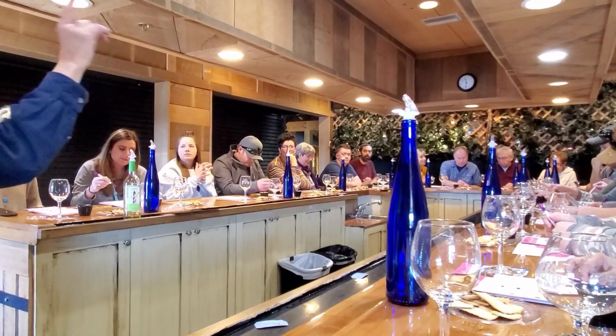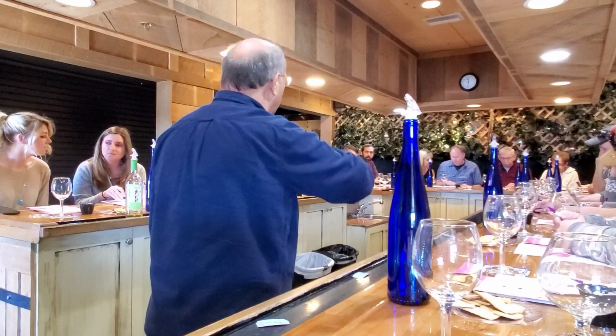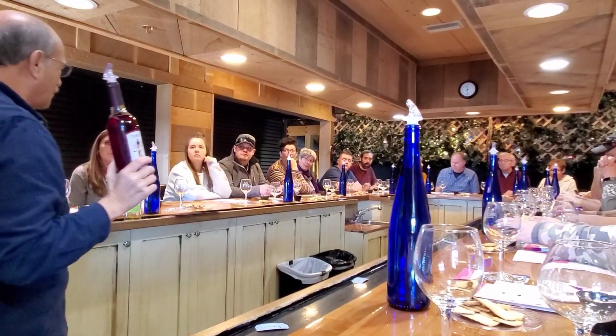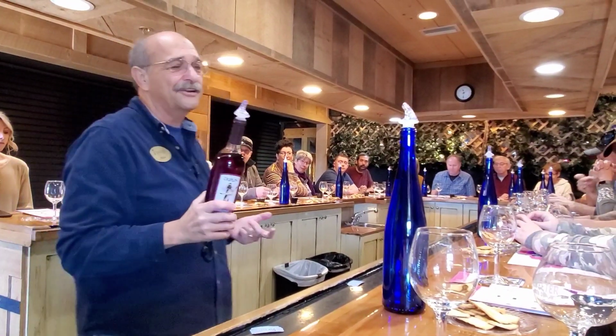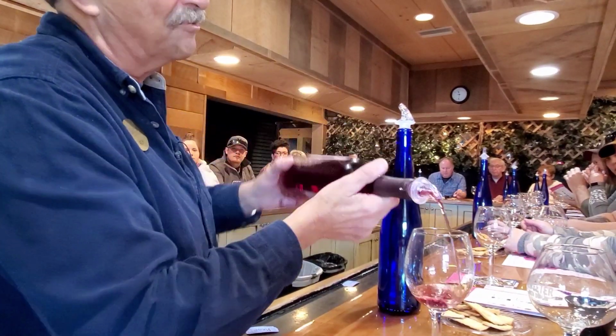It's called Burgundy, and it's also an original wine, one of the original three wines that we started the winery with. This one, when I start pouring it, you're going to notice something right off the bat because you're a sharp-looking group, all right? You're going to notice it's not very dark. It's a very light-colored red wine.